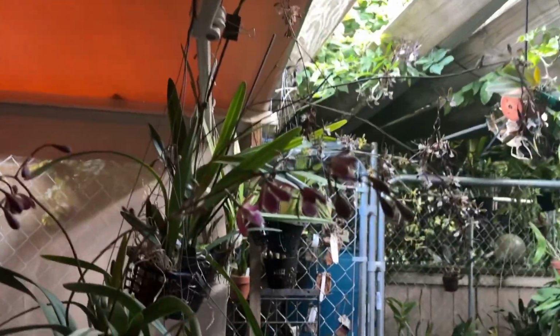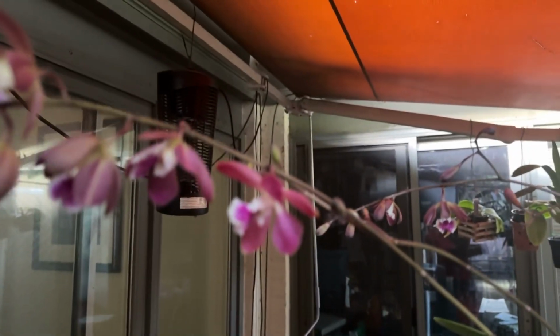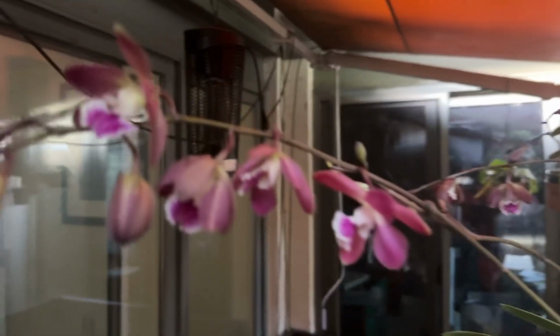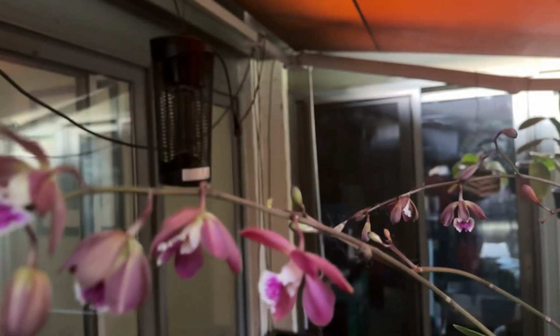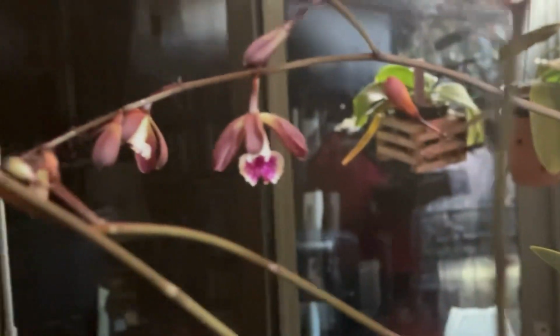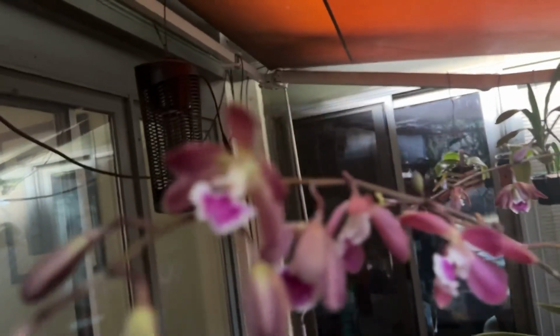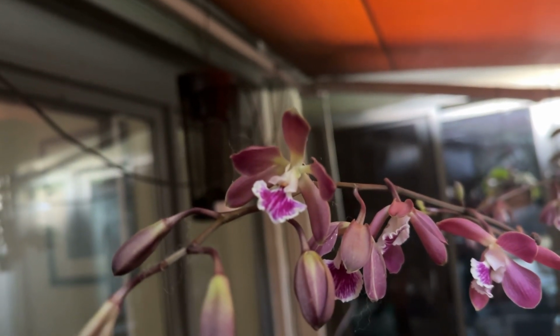Okay, so we are outside now, and it is fairly late in the day, so pardon the lack of light, but I'll do my best. This arrived yesterday from Florida Suncoast Orchids. And I'm not sure if I am in focus or not, but all of these are very much fragrant.